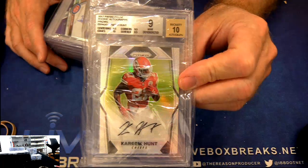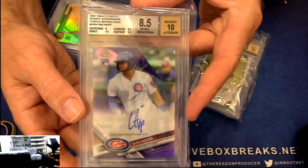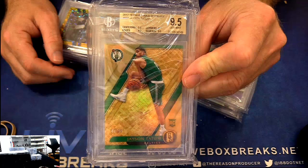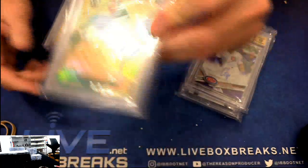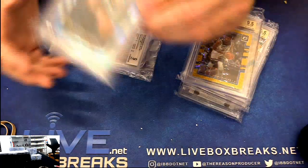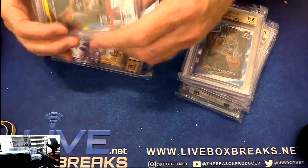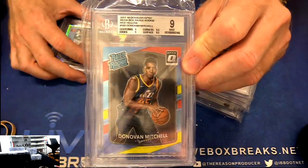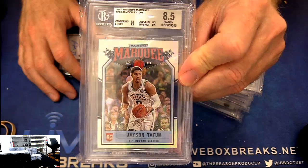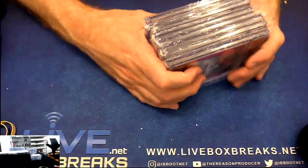Here we go. Kareem Hunt, 9/10. Put these bags on them too. They're scraggly. Got an Ian Happ, 8.5/10. Purple. Ooh, look at that. Tatum, gold standard, 9.5. Fire. Big one there. Got a gold Jimmy Butler from Optic, got a 9.5. That's sweet. Ooh, Mitchell, Shock Flash, Mega Box Shock Flash, 9.5. Yeah. Another Mitchell, got a 9. Red, yellow. Another 6.5 is my Simmons. Got a Tatum Marquee, got an 8.5. And Thielen rookie auto 9/10. Contenders, always the edges on contenders.